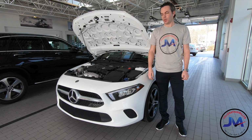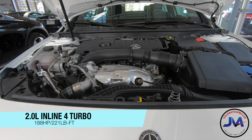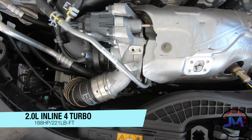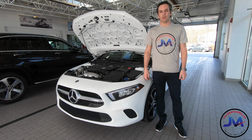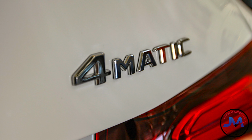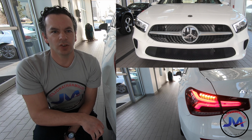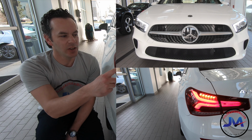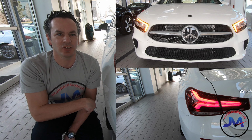Power for the A220 comes from a 2-liter inline-4 turbo, producing 188 horsepower and 221 pound-feet of torque. This car will do 0 to 60 in 7.1 seconds. A front bias 4Matic all-wheel drive system routes power through a 7-speed dual-clutch transmission. The new A220, just like the S-Class, is 100% LED. So you've got LED taillights, LED headlights, and all the interior lights are LED as well.